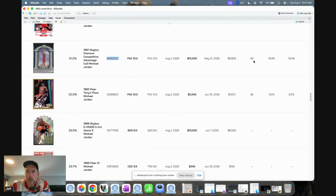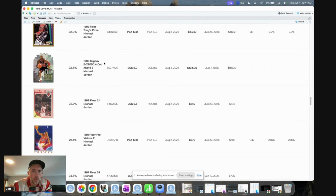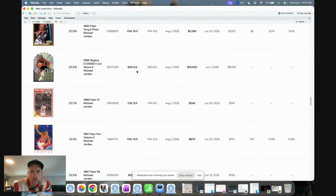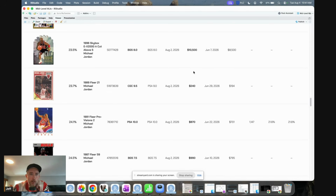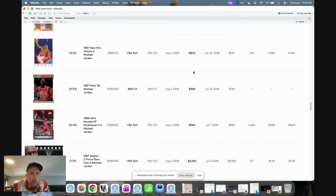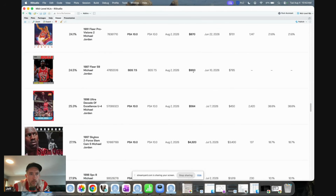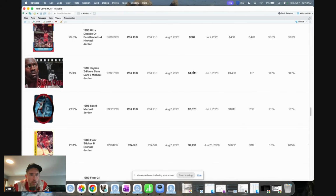Pretty crazy. We've got a pop 49 on that. Above average gem rate though. So there's that. Tony's Pizza up 22%, a cut above. The BGS 8 is up 23% as well. So BGS cards, lower graded cards are starting to cook up here as we are into the mid 20% increases. Another BGS 7.5 on the second year there.